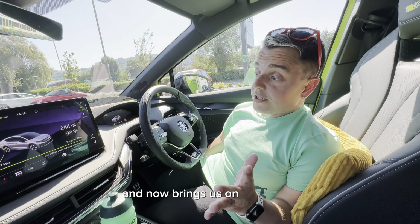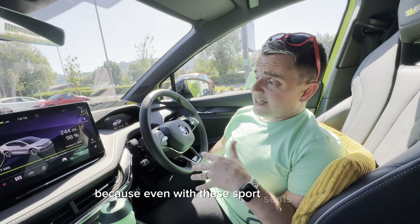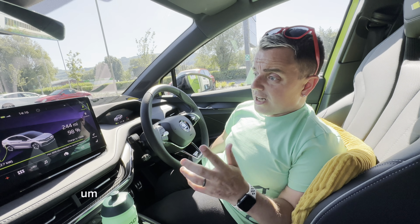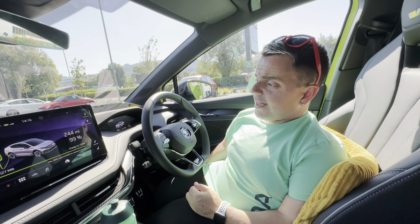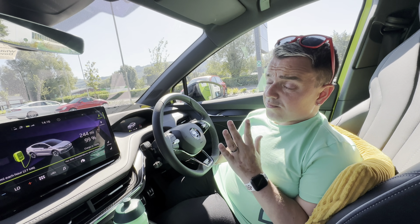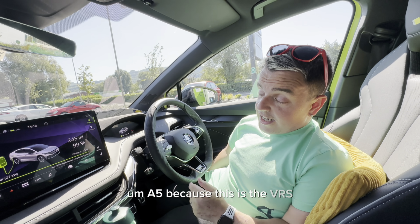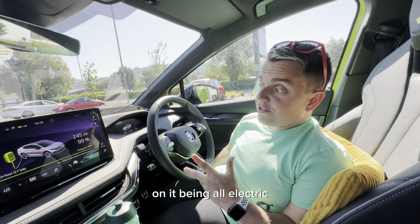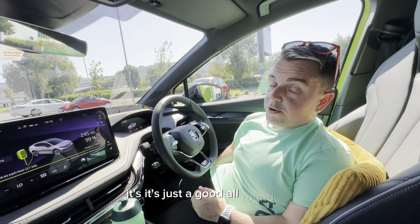And that brings us on to comfort. I'm going to score it a 5 because even with these sport seats, again, it's super comfortable. And even on long journeys or short journeys, it's a pleasure to drive, to be honest. And performance, I'm going to score that a 5 because this is the VRS. But I think even without it being the VRS and it being all electric, the range that you get on it, it's just a good all-round car.